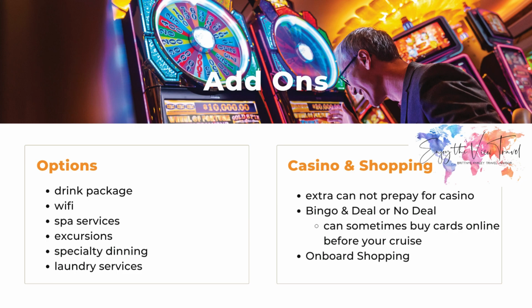So keep an eye on those. Most of the cruise ships now have apps that you can use, and you have options to purchase those things through the app. So you want to do that. Also on all cruise ships, you have onboard shopping, and those are charged to your room account as well. So those are all additional things that you want to keep in mind.